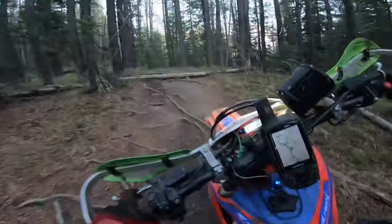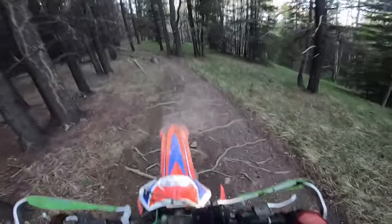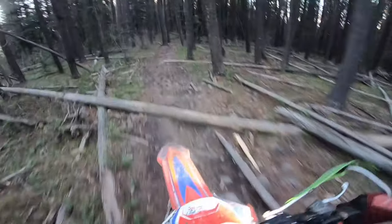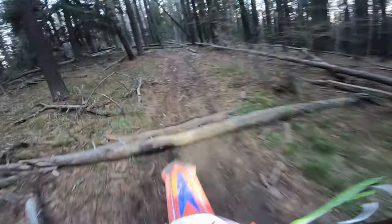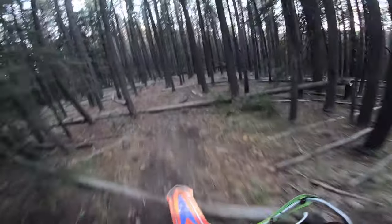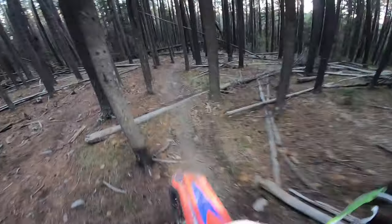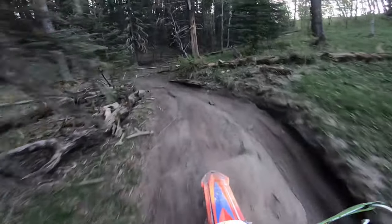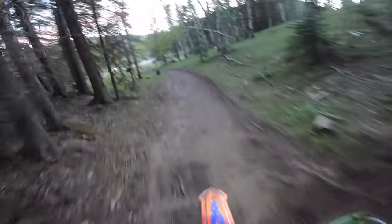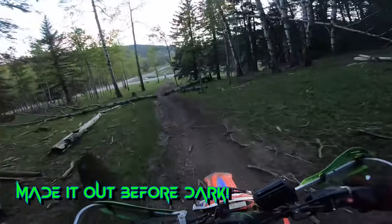Just tooling around on the way back to camp. Footage is a little shaky here, which is unusual. I think my camera mount came loose. It has since been reaffixed with new tape. And just before dark, we made it out.